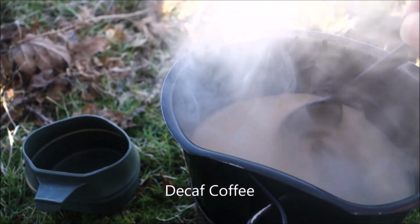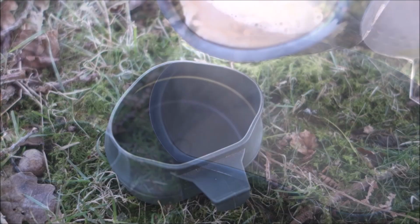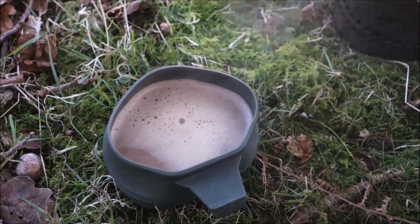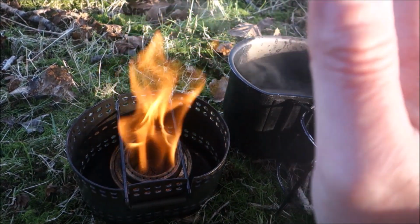Yeah, it's coming on now. We're getting a rolling boil. Yeah, good view. There'll be a few people on top of the Skirrid today.